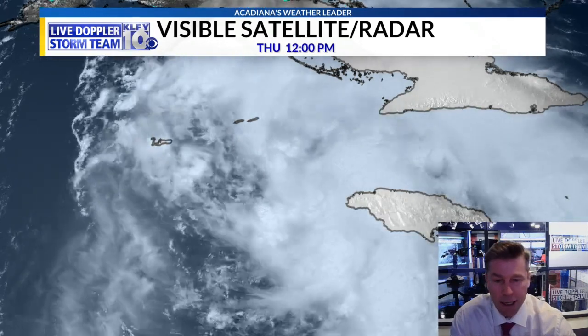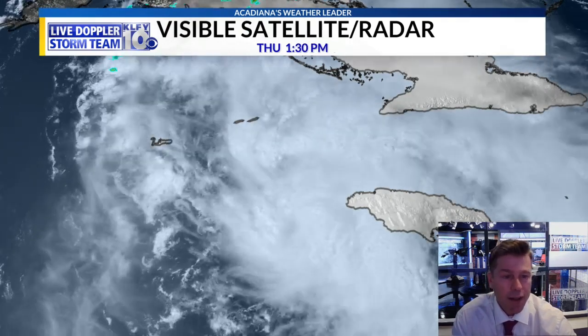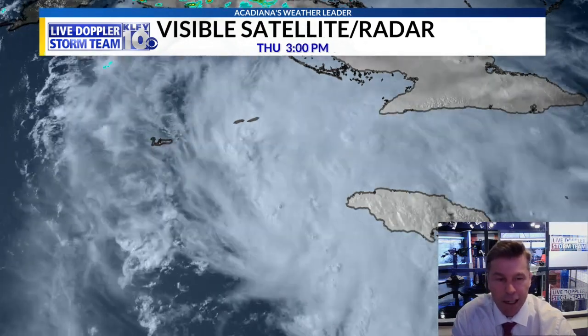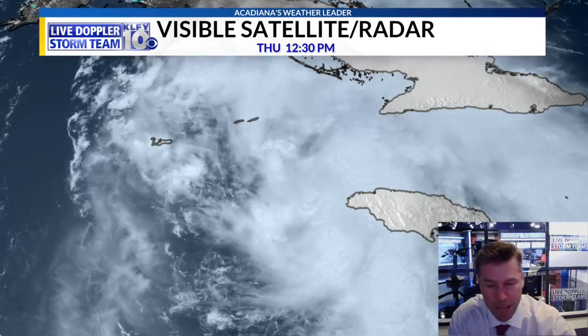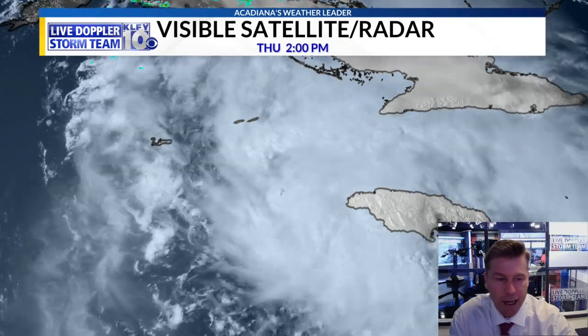The next GFS model comes out at 4:30, and it was the one that started the shift to the east yesterday, and it's been pretty consistent with an easterly shift with landfall across the eastern parts of the state. So we'll see if that next model run continues that trend. But that's what we're looking at right now.